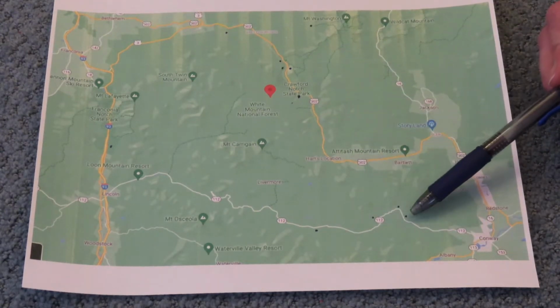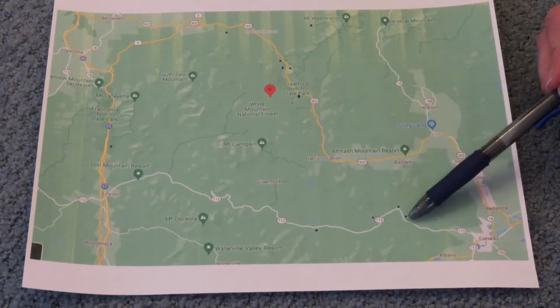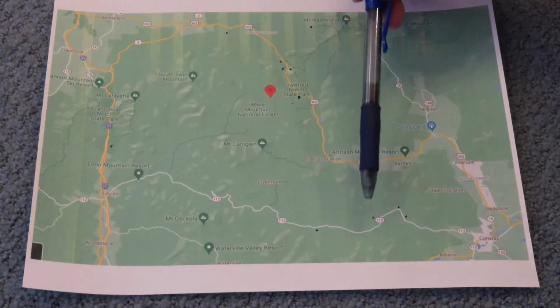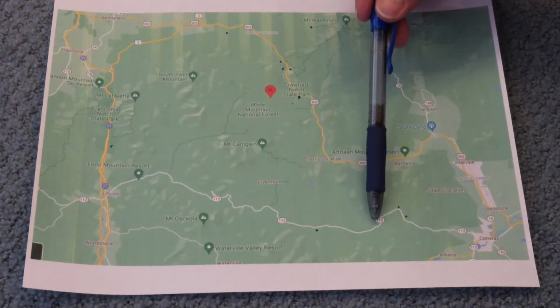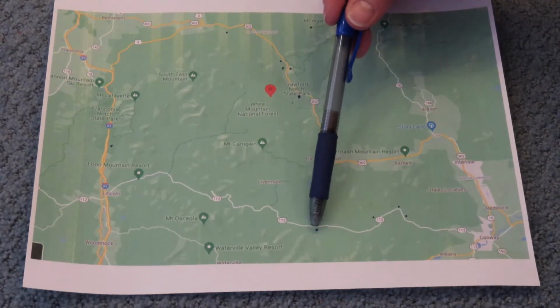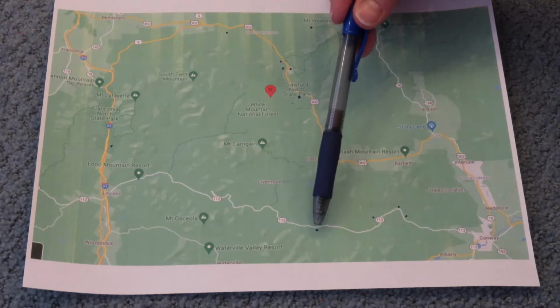So we stopped at the Albany Covered Bridge, which is about here, then the Lower Falls, which is another area here. Then this was Rocky Gorge Scenic Area, which was beautiful. And then we went on a short little hike to Sabbaday Falls, which is about in here.